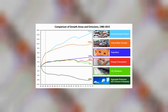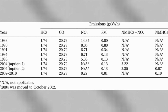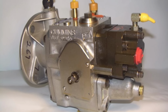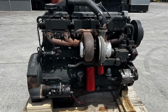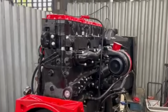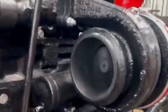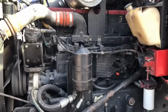By the late 1980s, the writing was on the wall. With the EPA's stricter emissions mandates, the mechanical injection systems, no matter how clever, could no longer keep pace. Cummins needed a clean break, and it came in the form of the N14. The N14 shared the same 855 cubic inch displacement and much of the basic block architecture as the Big Cam, but it introduced significant changes.